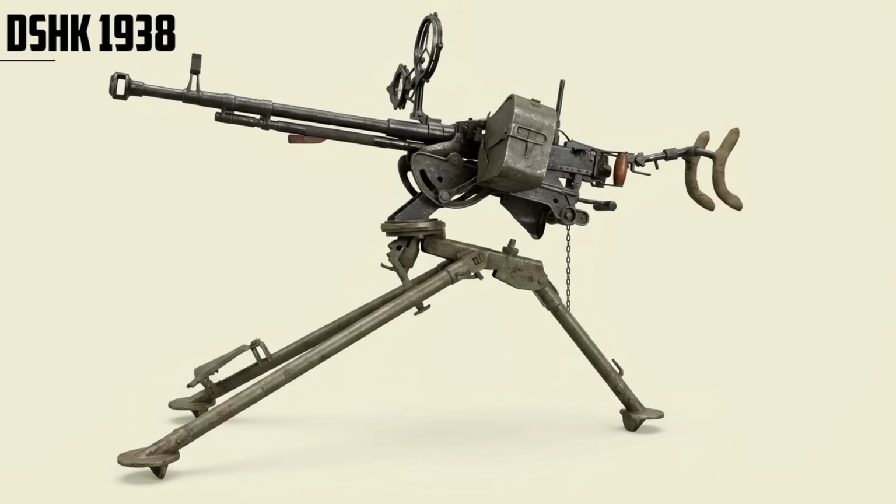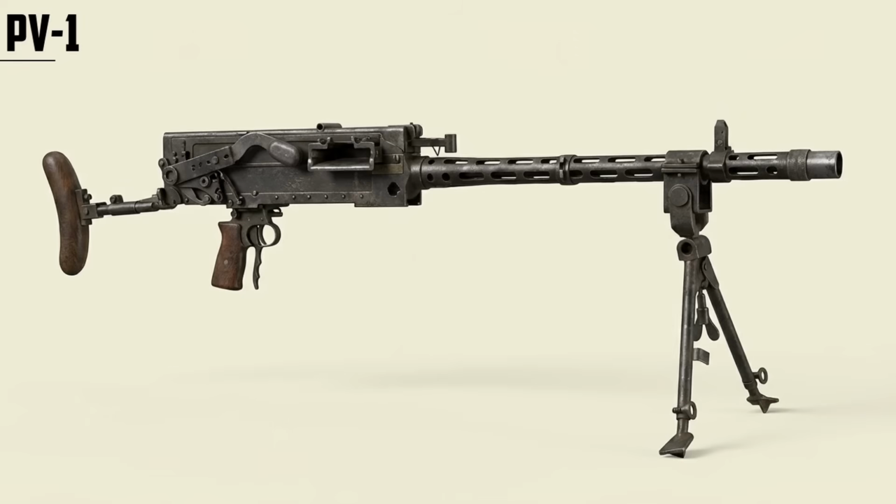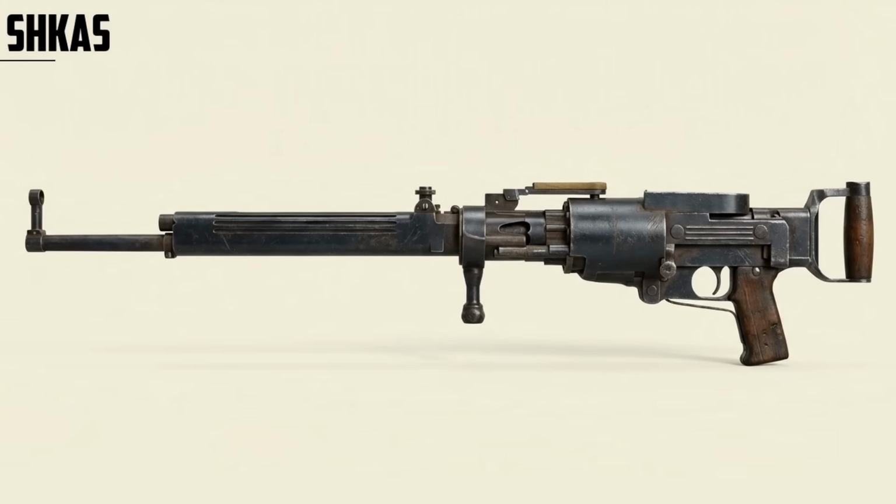DShK 1938. A heavy caliber machine gun used to tear through light armor and aircraft. The DShK 1938 was the Soviet answer to the 50 caliber PV-1, a fast-firing machine gun modified for use in fighter planes. The P-51 was synchronized to fire through propeller blades during the early aerial battles of the war.